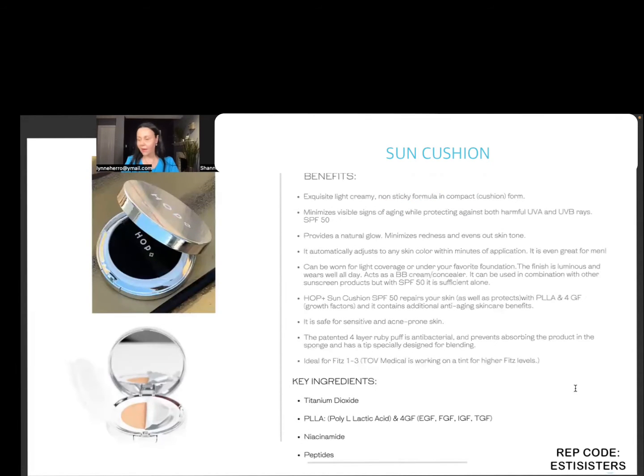Okay, so now we're moving into the sunscreen. So I'm going to start with our first sunscreen that we had, and this is called the HOP Sun Cushion SPF 50. While it does have titanium dioxide, it still happens to have a chemical sunscreen in it. So just to know, for those of you who are looking at pure all mineral versus not. And that's simply because to have this type of elegant formulation, it's really hard to have it be with an all mineral formula, although it's something that we've requested and asked them to look into. So just keep that in mind.